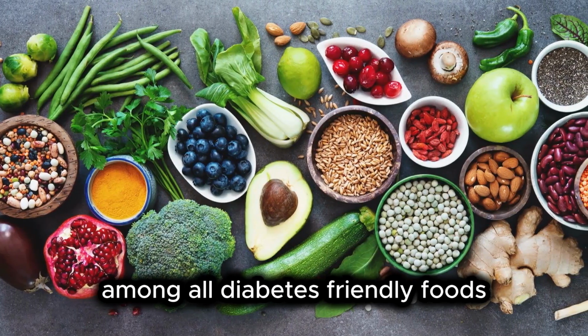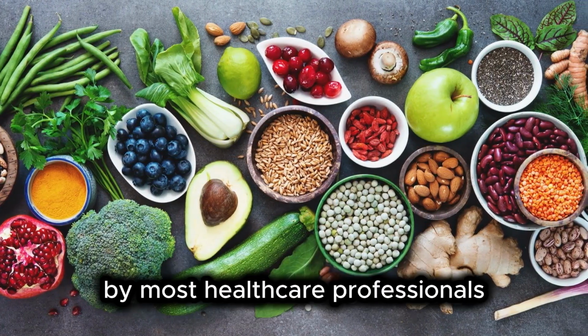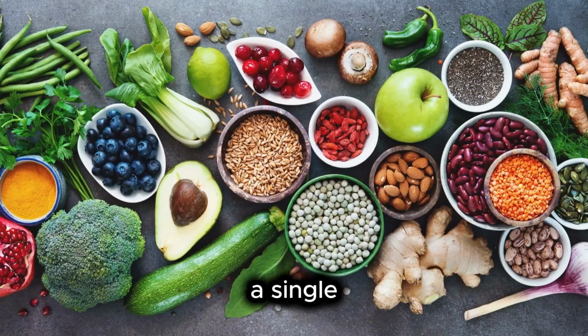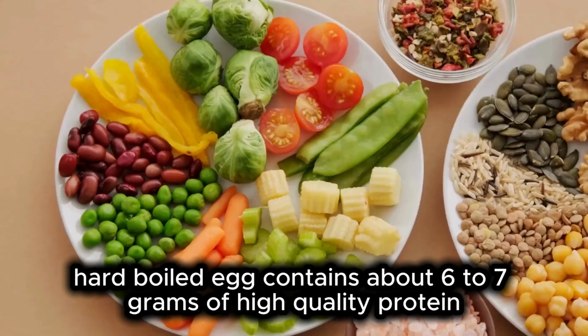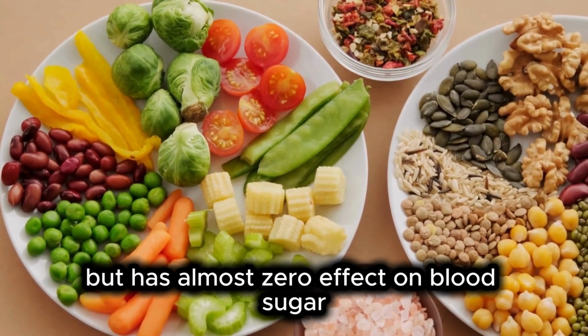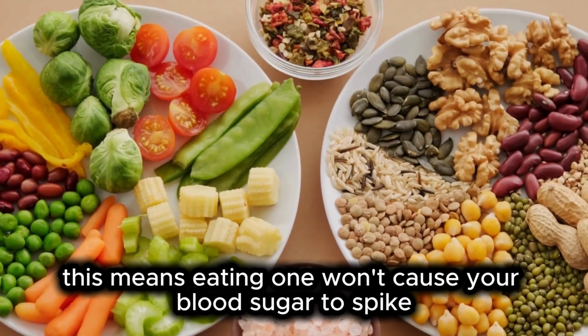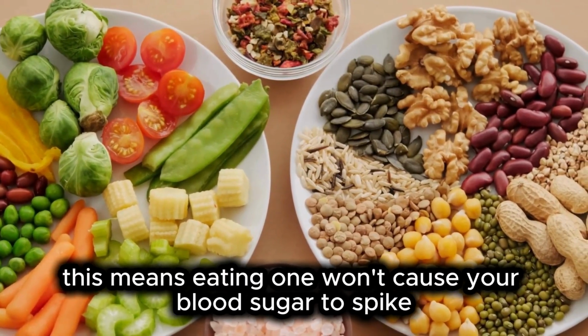Among all diabetes-friendly foods, hard-boiled eggs rank as the top recommended snack by most healthcare professionals. A single hard-boiled egg contains about 6 to 7 grams of high-quality protein, but has almost zero effect on blood sugar since its glycemic index is nearly 0. This means eating one won't cause your blood sugar to spike.